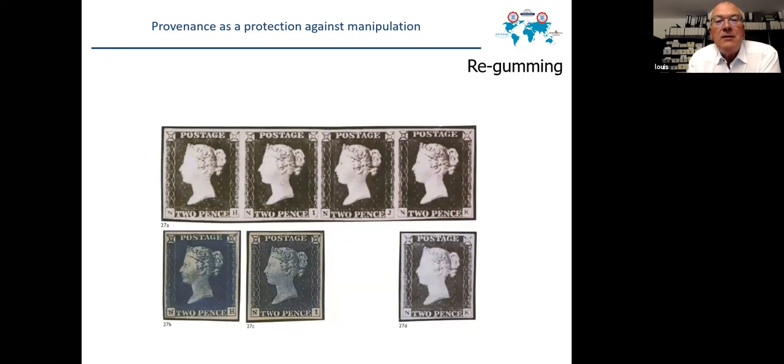In fact, they once formed in the 1950s a strip of four, and interesting enough, the strip of four was originally described as unused without gum. So it has been split into singles and then regummed, or it has first been regummed and then split into singles. This we don't know. Nevertheless, the gum on the singles cannot be original.